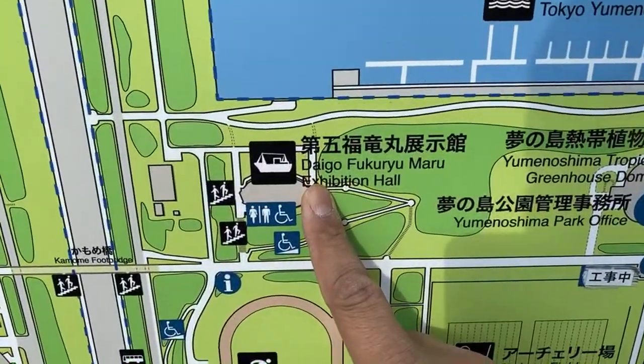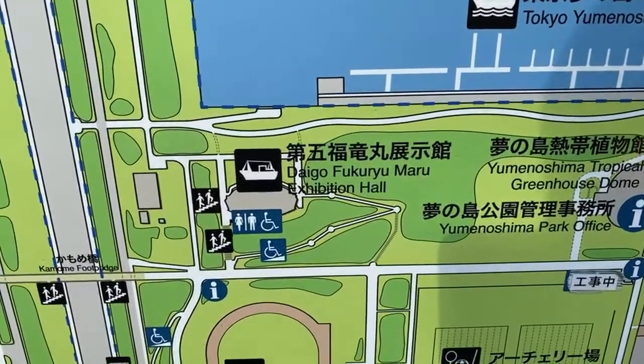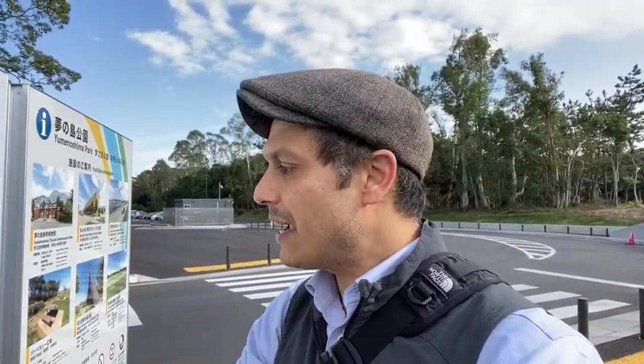The Daigo Fukuryumaru Exhibition Hall. In 1954, at the Bikini Atoll, the hydrogen bomb was tested. The ship Daigo Fukuryumaru was in the zone and the crew was infected with radiation. They brought the ship back. It was abandoned because it was radiated. And in 1976, it was deemed safe. And it's housed in this area. So we're going to go take a look. I don't know if we're going to go in. I might save that for another live stream.